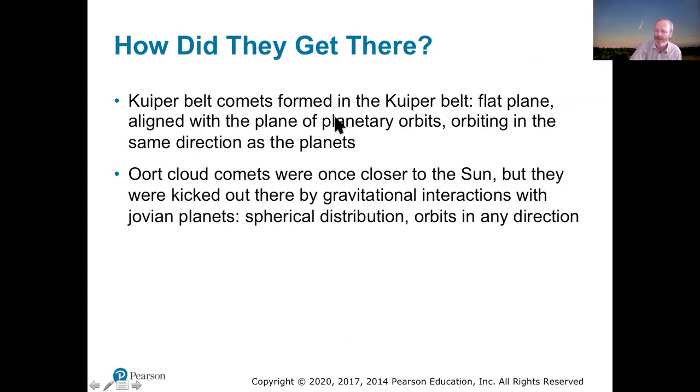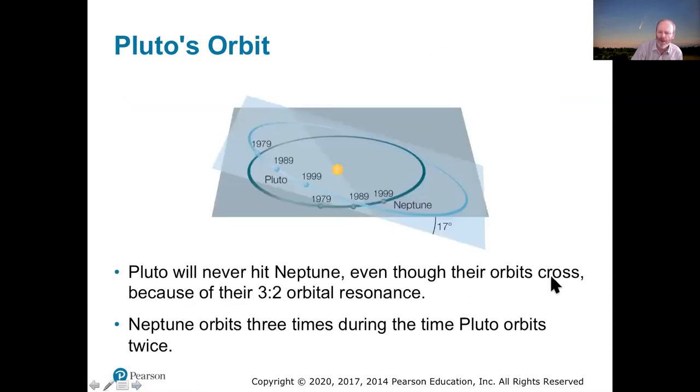Kuiper Belt objects formed when the rest of the planets were forming. There's not a lot of energy out there, so they're all really slow moving. The further out you are, the slower your orbit is around the sun. Oort cloud objects are just almost in suspended animation out there. Now, one of the reasons why Pluto gets qualified as a KBO, a Kuiper Belt object, rather than a planet in its own right, is because it actually overlaps with Neptune.